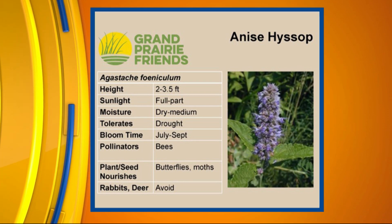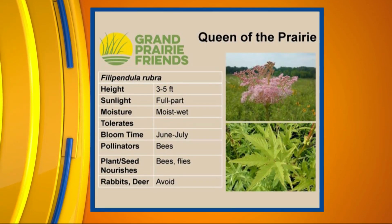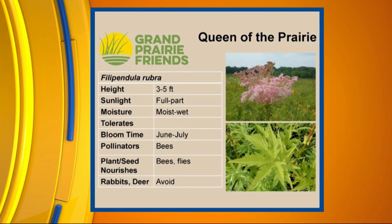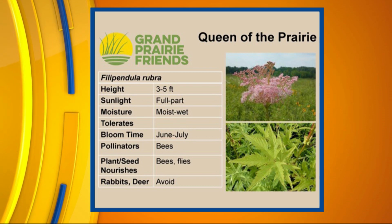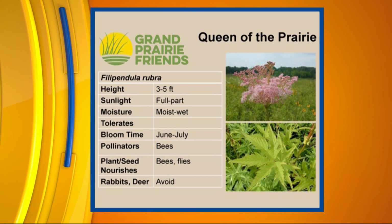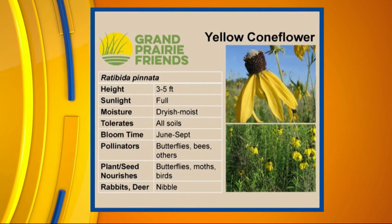Let's see if we got this next one here. Queen of the Prairie, fun name. Queen of the Prairie, one of my favorites. I've actually got it in my yard. It likes it wet. I have an area in my yard where the sump pump empties, and I made a little bog, and I've planted Queen of the Prairie around it, and it does really well. Looks like cotton candy. Oh, fun. We like that description. Who wants some cotton candy in their yard?